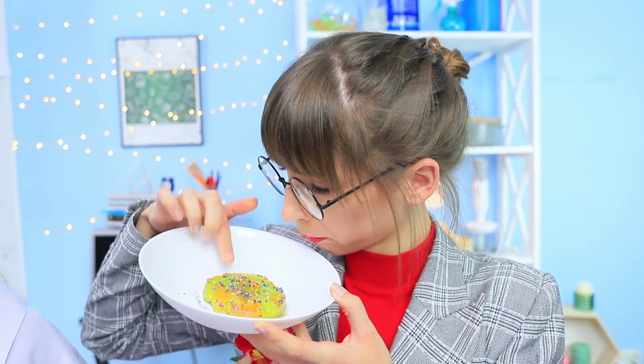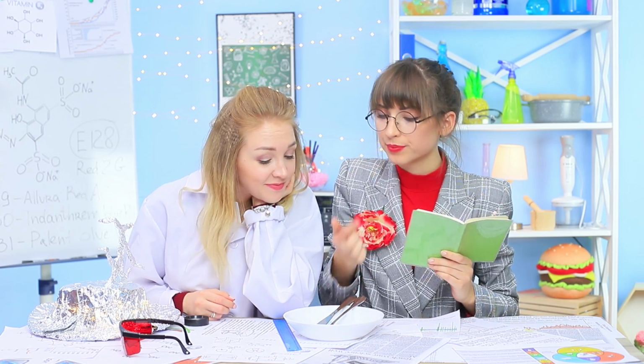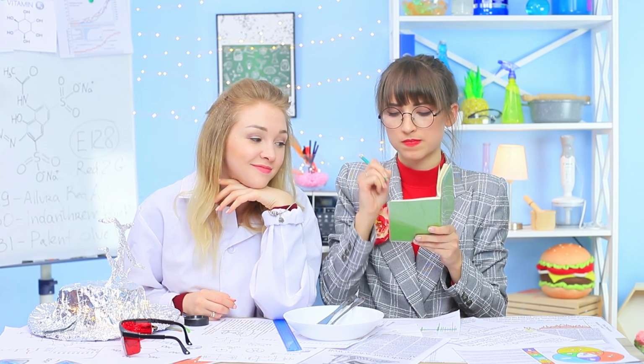This is something new. The critic wants to taste it. The pineapple donut tastes pretty nice. Miss Ratatouille loves it when food has a fruity taste. Let's write that down. Well, the Reading Minds culinary hat nailed its job. The experiment was a success.